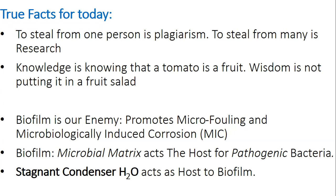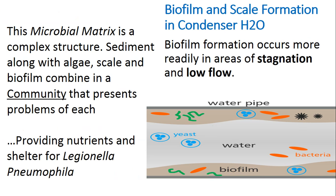Really, the biofilm is our enemy, and as we've talked about here, the stagnant water, which I'm going to address, is really where biofilm likes to hang out. So here's our matrix, and the protozoa eat the bacteria. Some of that bacteria is pathogenic, Legionella pneumophila, and the amplification that takes place inside the protozoa and is then released is the same effect that we have when humans inhale Legionella pneumophila. We have the amplification with the growing inside the cells.